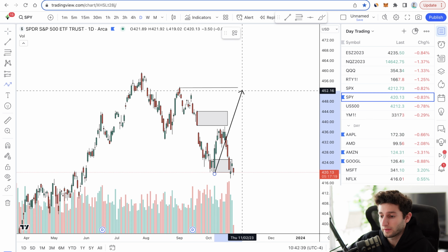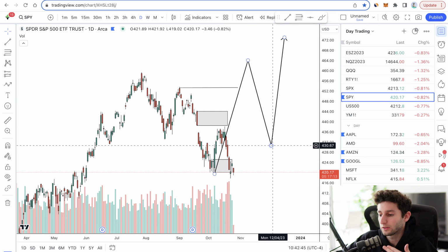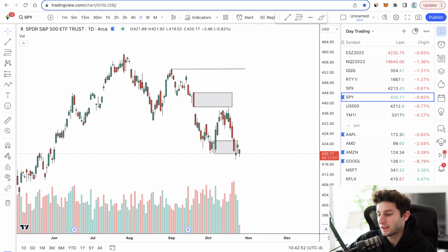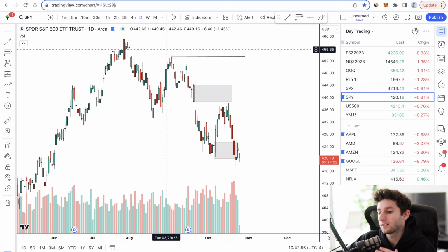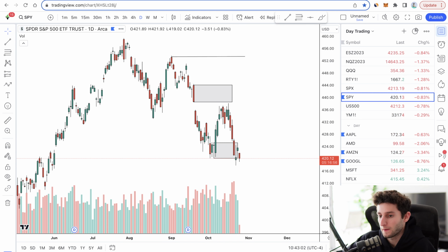Now, if price were to do something like this, get above this high, and then pull back to demand, then there's a much better chance of that demand zone actually holding, because it shows us that buyers are in control because they were stronger than the sellers. But in this case, the sellers held price. They weren't able to take price above it, which means they are still in control and that price can make a new low. Hence, you don't want to get into demand, okay?